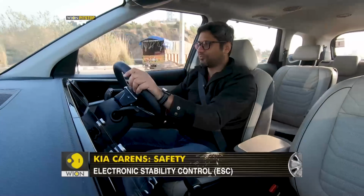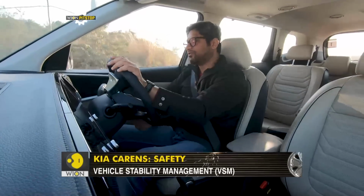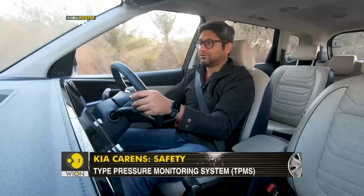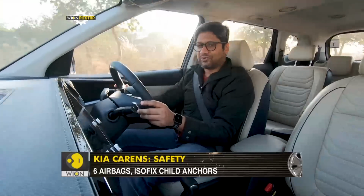DCT or a dual clutch transmission. That is also very familiar. And then in the other 1.5 litre petrol engine, that is mated with only a manual, a 6-speed. And the diesel again comes with both the options, the automatic and the manual. So there is a great amount of options that you can pick and choose which one you want to go with.